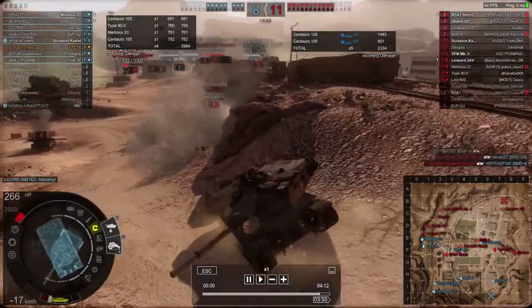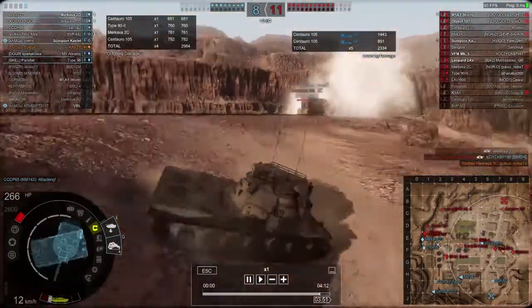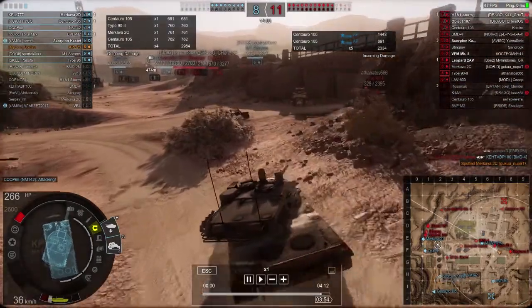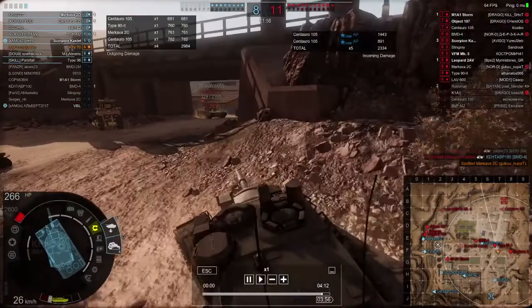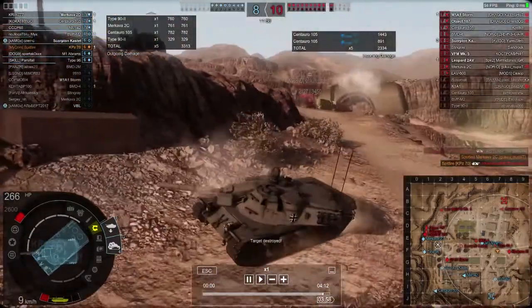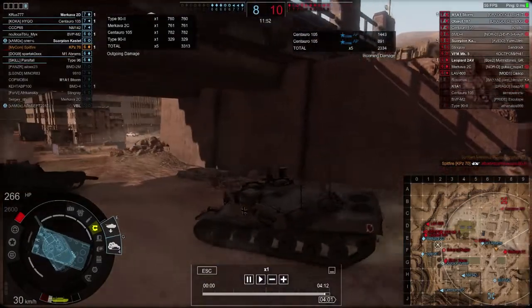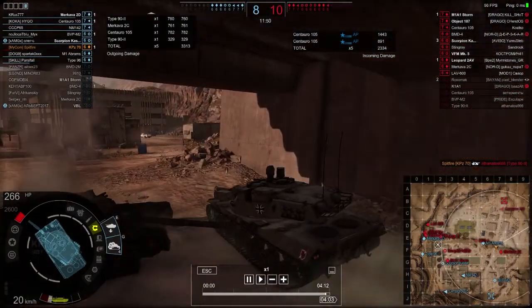Now I've got a Type 90 behind me. So this is when you're going to see the speed of the vehicle come into play. And at this point I think, fuck it, I'm just going to go for the Type 90. Boop, got him. Merc's coming after me. Okay, time to run. And this thing can shift, even with moving around and dodging all the time.